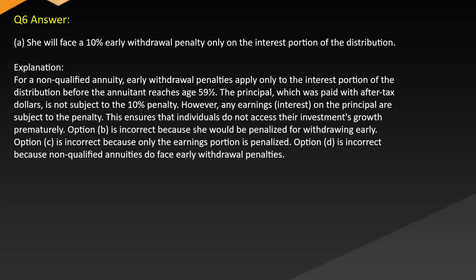Answer A. She will face a 10% early withdrawal penalty only on the interest portion of the distribution. Explanation: for a non-qualified annuity, early withdrawal penalties apply only to the interest portion of the distribution before the annuitant reaches age 59½. The principal, which was paid with after-tax dollars, is not subject to the 10% penalty. However, any earnings, interest on the principal, is subject to the penalty. This ensures that individuals do not access their investments' growth prematurely.